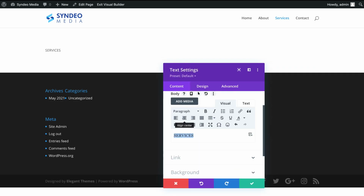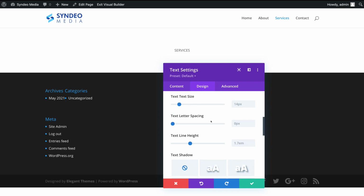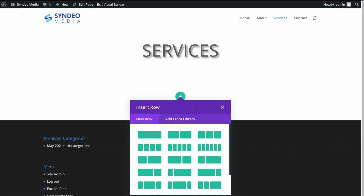I want to make this center aligned, and then navigate over to Design, come down to Text, and then change the size of this text. And I'm happy with that. I can also add shadow if I like, and then click Save. Now what I can do is add another section by simply clicking this blue plus icon and coming down and selecting Regular.